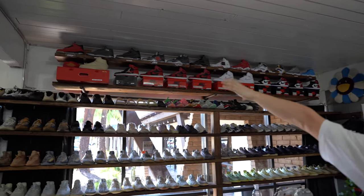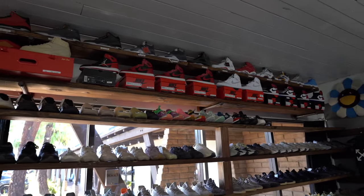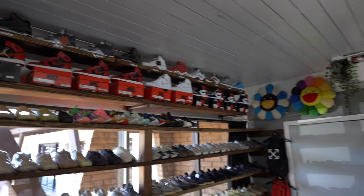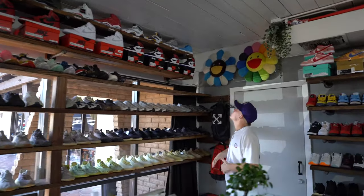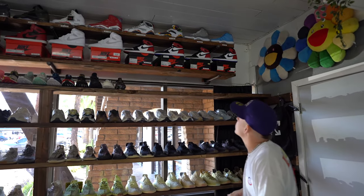So we got Dornbecker 3s, got the Fear Pack 3s, 4s, and the 5s, which is pretty crazy. We got all those. Supreme 5s, Slam Dunk 6s, some Olympic 7s, the Marrow 7s, and then a couple of 11s over here. Got the Pantones and the Cool Grays.